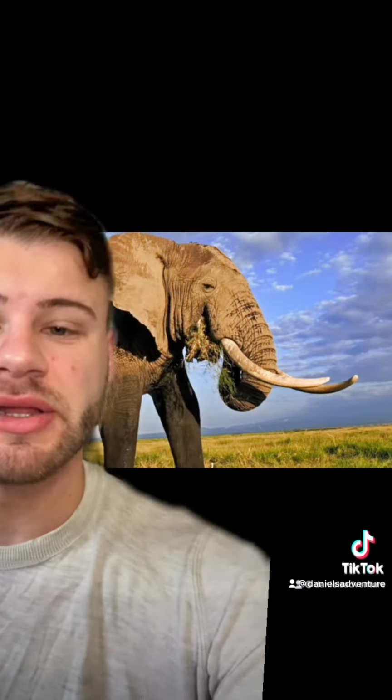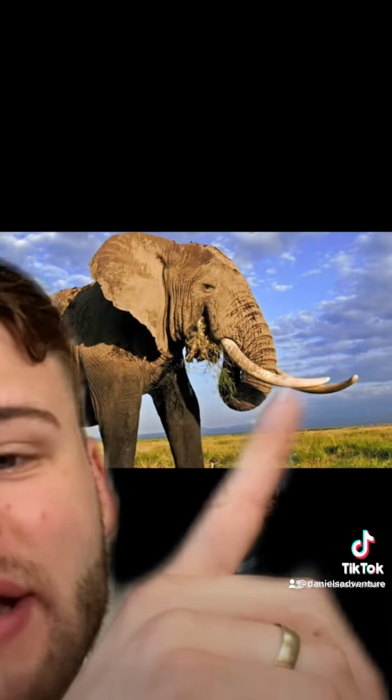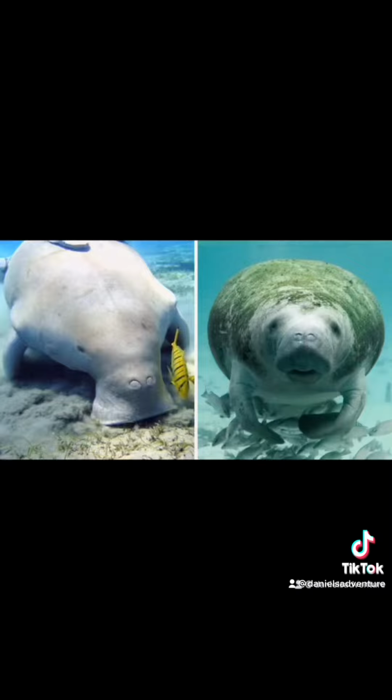Elephants are in a clade known as Proboscidea, and they share a larger clade known as the Tethytheria with Sirenia. Tethytheria is the larger clade, and the smaller two clades underneath are the Proboscids, which are these guys here, the elephants, and the Sirenians, which are the dugong. These are dugongs. And the manatee.